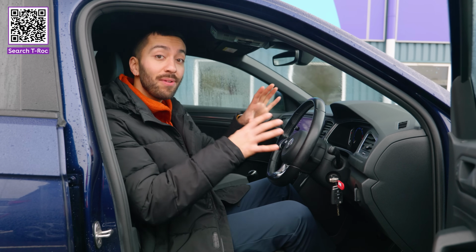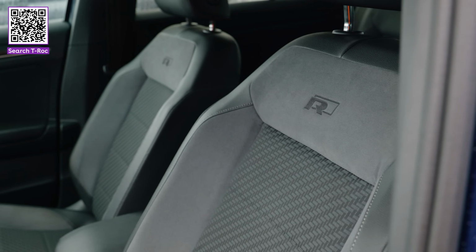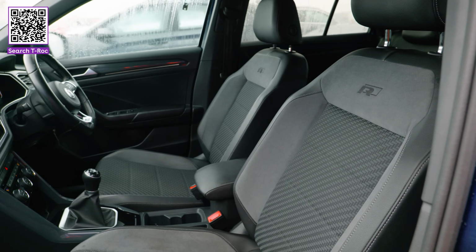And that sportiness actually carries into the interior when you look at these seats. You've got lovely R-line chairs in this car, which are actually nice and comfortable, and they're quite wide as well, so they'll fit most body shapes.